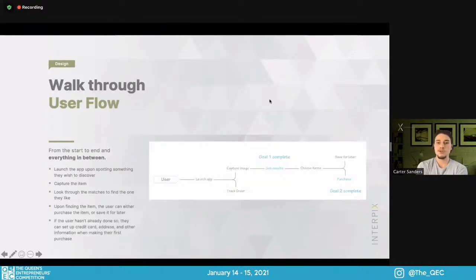In this step, you're also going to want to, in one shape or form, walk through a visual of a user flow. This can be done with squares. Some people use squares, rectangles, triangles to show decisions and to show different screens. You can keep it simple and just have different steps, like I used here. Just look at what happens from the user launching your app. Okay, they launch their app and then what happens? Okay, they can capture an image, they can track an order if they've already tracked an order, and just walk through the bare essentials on the key screens needed to accomplish your how might we objectives or questions that you wanted to answer.